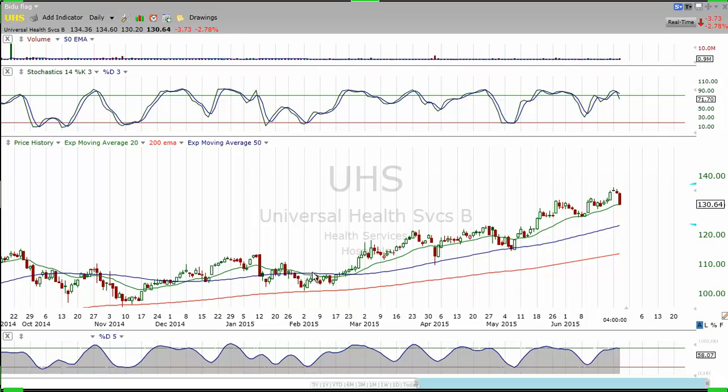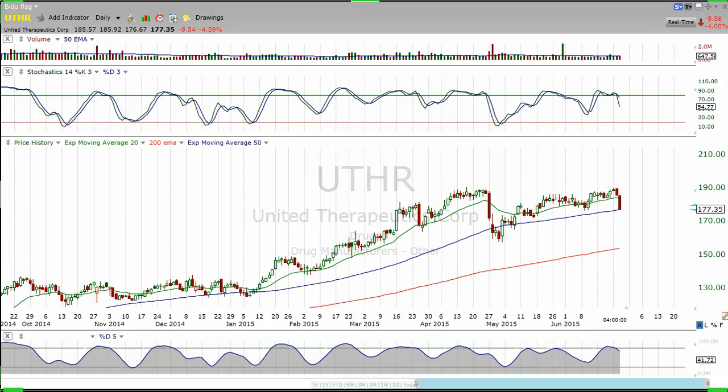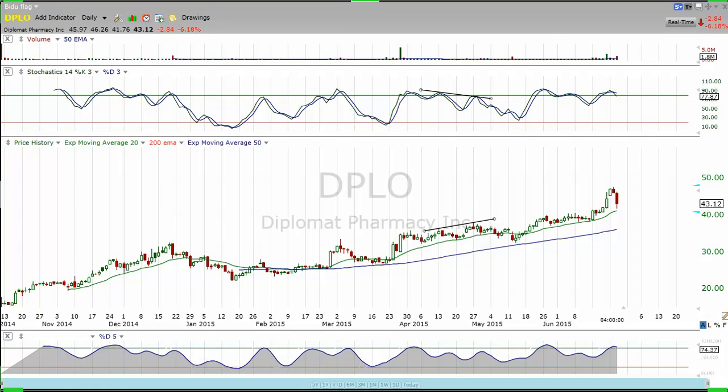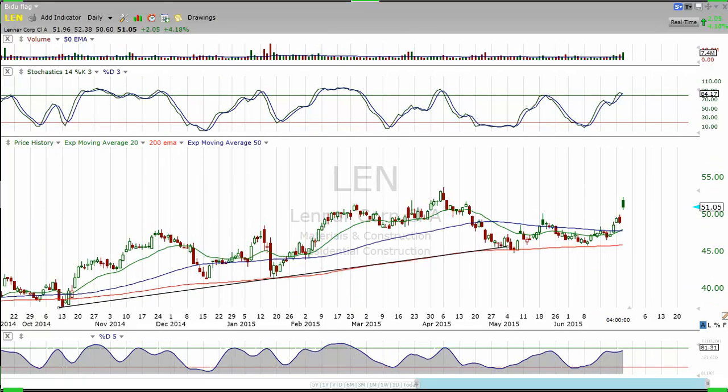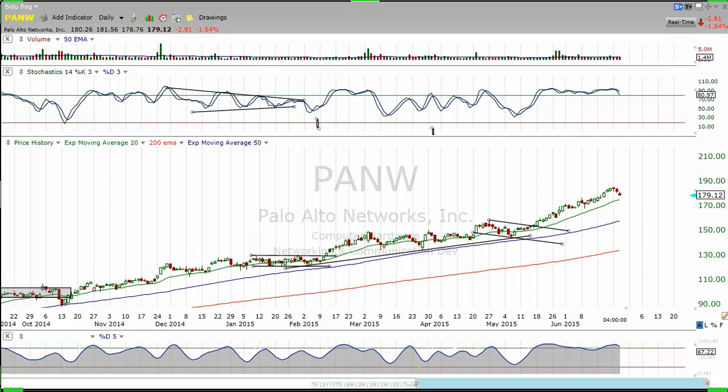These are very positive stocks. I have really good quality names that I pay attention to, and these quality names that were all pushing high all got smacked down today. Look at the candles here in UHS, UTHR, big candle down. These were all very strong. Diplomat Pharmacies, big down day. These are big smackdowns. Everything here across the board seems to have sold off. Even Lennar, the home builder, gapped up and sold off.